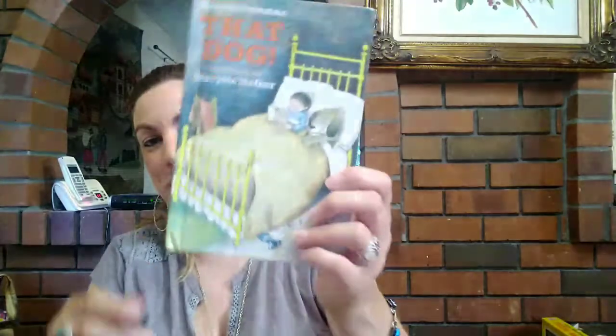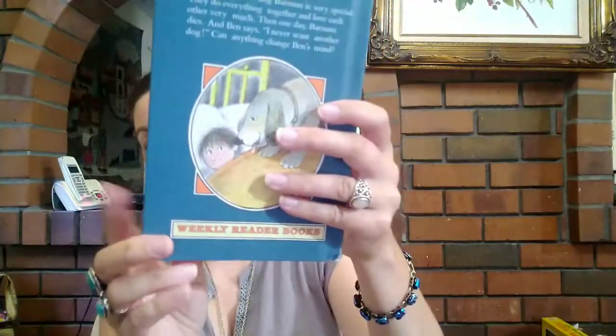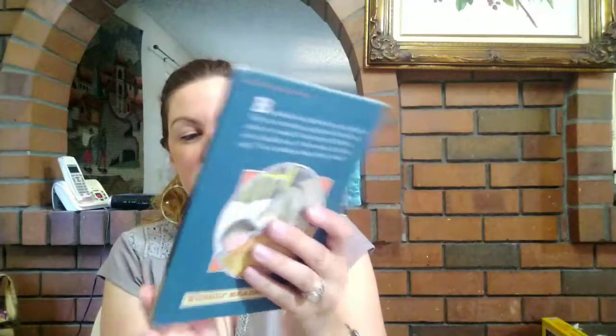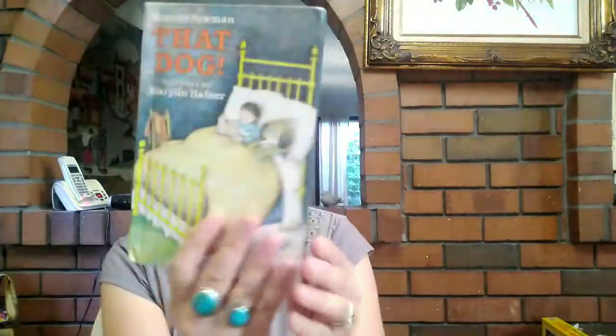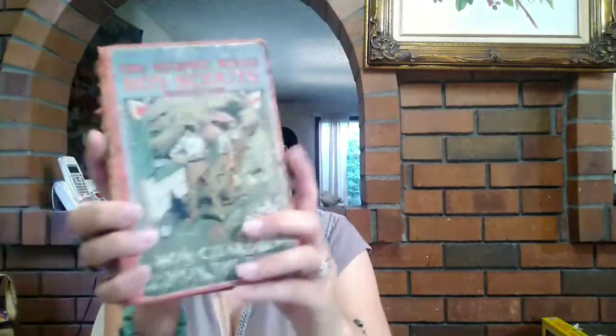Oh, I thought this book was cute. Weekly Reader books. I don't know if you guys remember these, but back in the 70s and 80s, there were these Weekly Reader books that you could order, and they had some really fun stories. I got the Hickory Ridge Boy Scouts. And this again is around 100 years old.